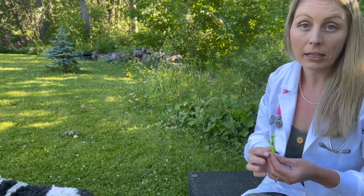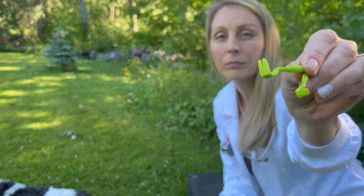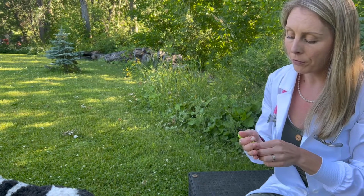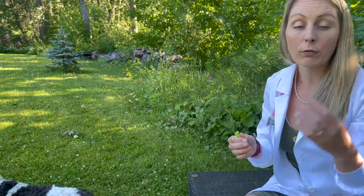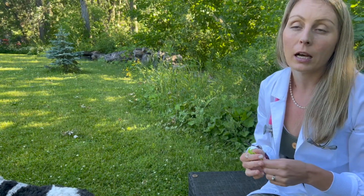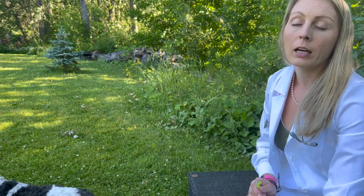What I would recommend getting and having in your kit are tick twisters. So tick twisters are like a little tool that we can use to remove the head of the tick from the skin without breaking the head off. If we leave the head in, or if we squish the body or squish the head, we can release the infection, whatever potential infection they're carrying, into the dog. We can also have issues with infection from that actual head being left in there.